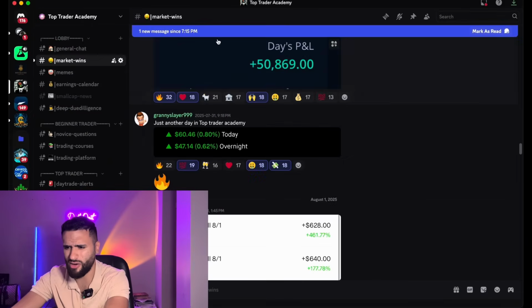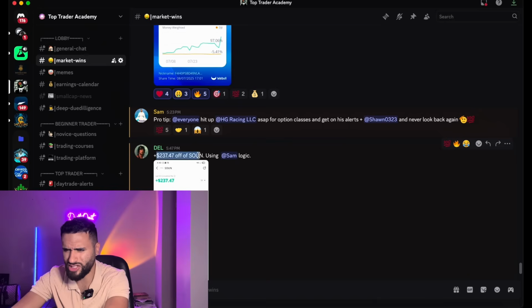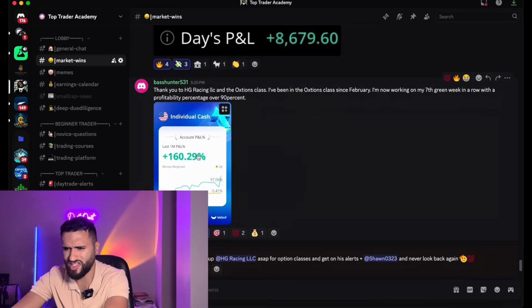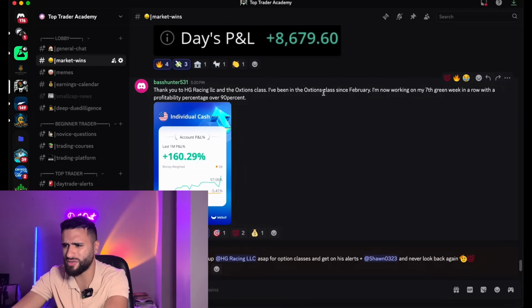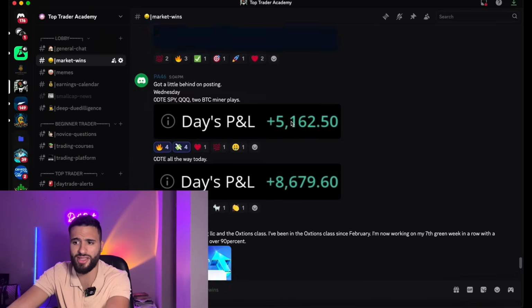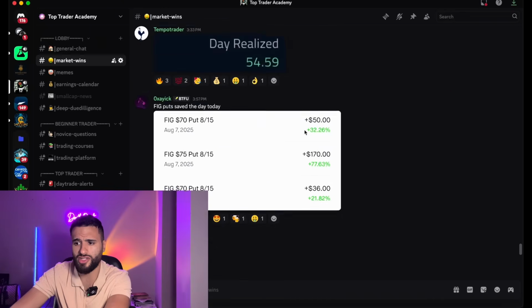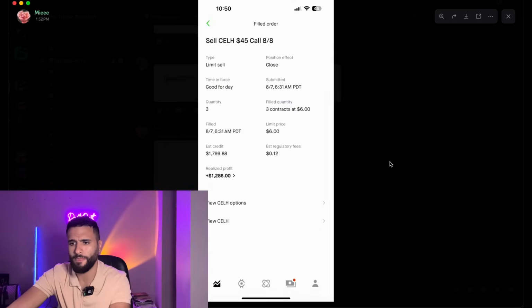If you jump down over here on SOUN, first of all, Sean's been crushing it. But look, SOUN, 160% in the past month. Thank you, HG Racing and the auction scraps. This is one of the things which we offer in the community. I'm now working on my 7th green week in a row with a profitability percentage of over 90%. You can't make this up, man. We've been crushing it. Anyways, Mia says, thank you. I've never seen profits like this. Feeling so happy. We've been crushing it, man.